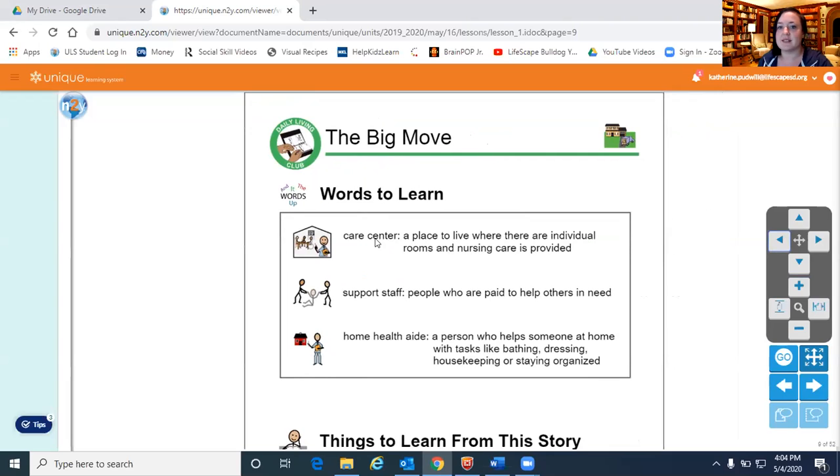A care center is a place to live where there are individual rooms and nursing care is provided. So a care center, everyone has their own bedroom, but there is a nurse on staff. I think similar to a care center, I would think of a group home or a residential home that is staffed. Lifescape has some houses that are staffed by people who are trained to give some medical care. And then there are some houses that are staffed with nurses. If you need help from a nurse, you might need to live where nurses work.